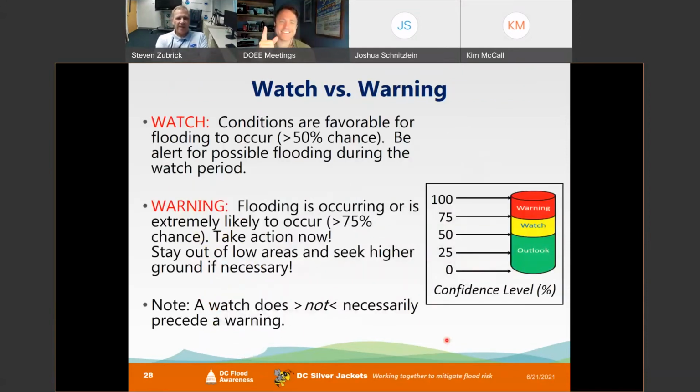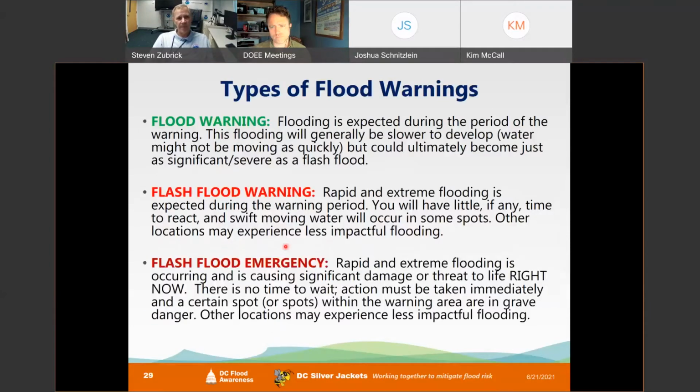There we go. So watch conditions, what does a watch versus a warning mean? A watch means flooding is possible with a greater than 50% chance. So be alert, it may not be occurring right now. Versus a warning, flooding is occurring or is extremely likely to occur, greater than 75% chance, you need to take action now. A watch does not necessarily precede a warning.